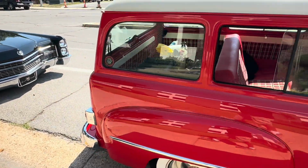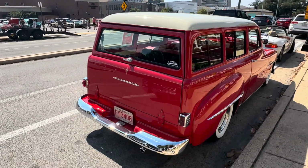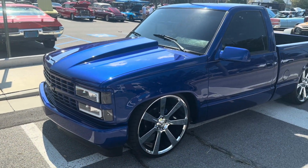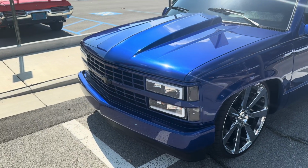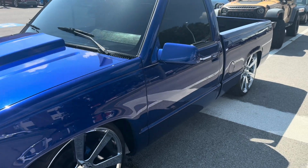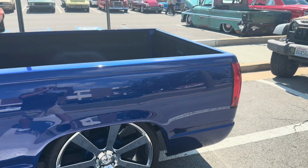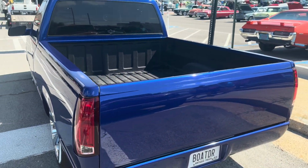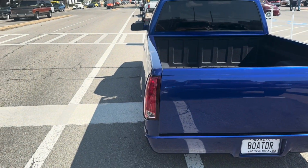Go around the back here. Oh yeah, I like that. Here's a nice little purple pickup truck. It's a later model, but really great paint on this thing. Really like that color. Smoothed out the tailgate back here. Moved the bumper.